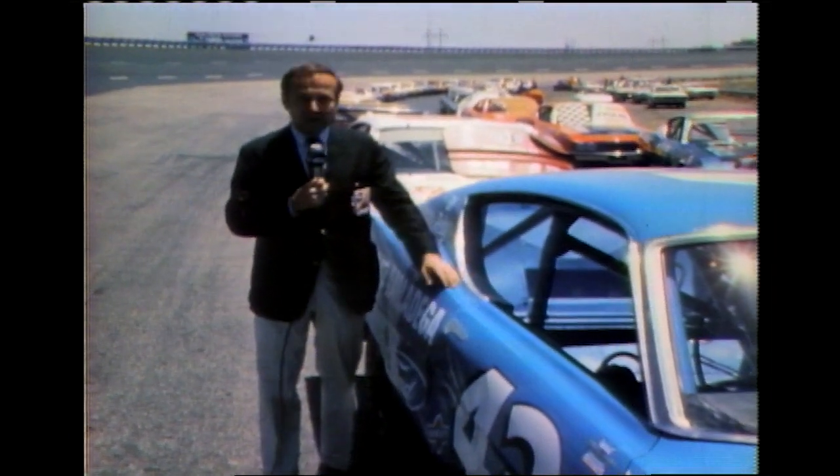Good afternoon. I'm Jim McKay speaking to you from the actual racing surface here at Darlington. 36 cars will be going under perfect weather conditions this afternoon. On the pole will be Cale Yarborough. He qualified at a speed of more than 152 miles an hour. And right next to him will be the familiar number 43 of Richard Petty.